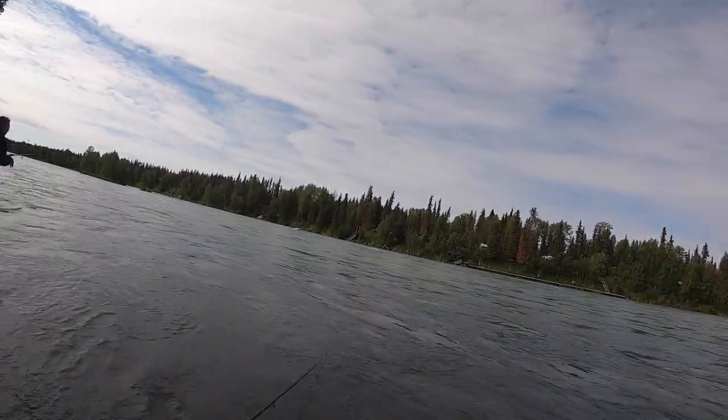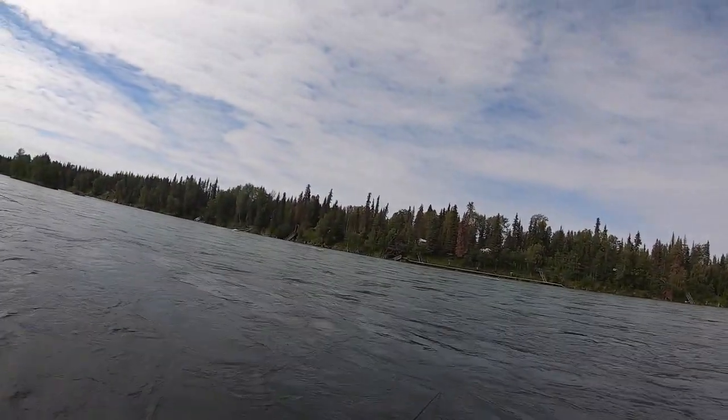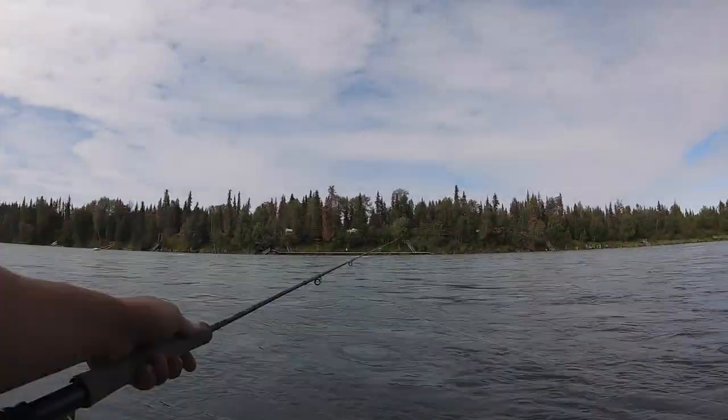Especially if you get on the tail, because that's where all the power is. And all you feel is just that power smacking your rod. Boom, boom, boom, boom, boom. But yeah, just lost another one here.